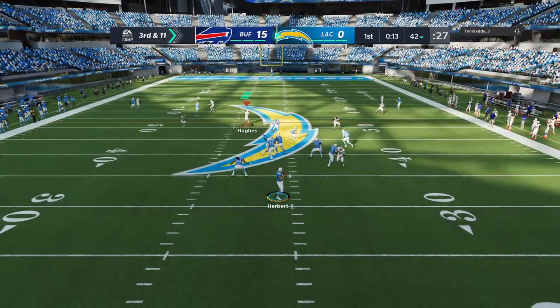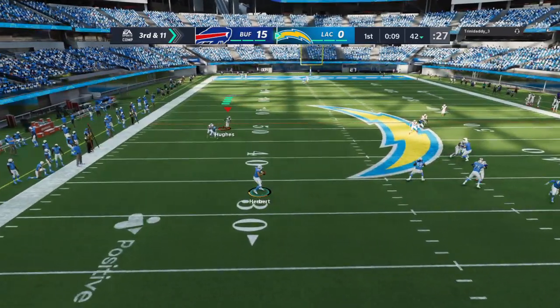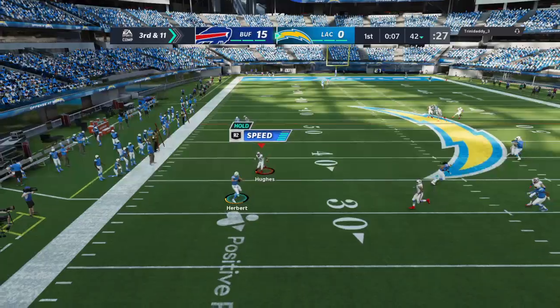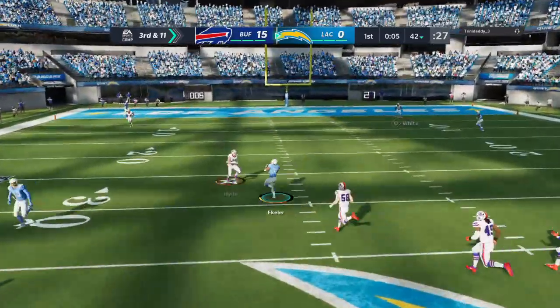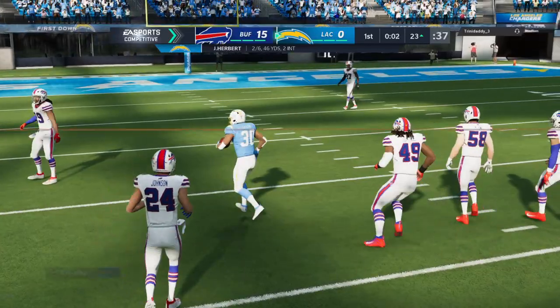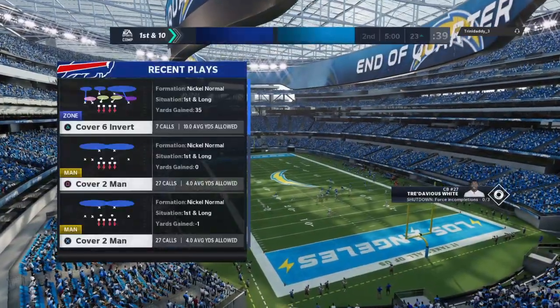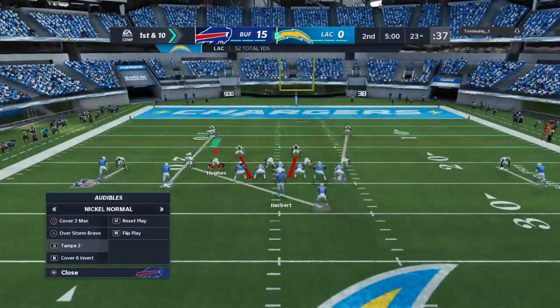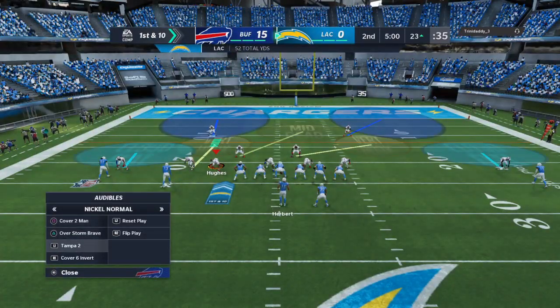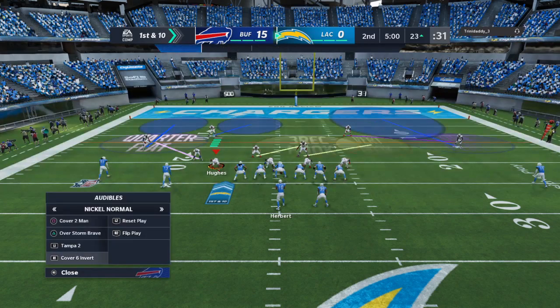Out of the gun, Herbert. And that's caught inside the 30. And he is going to have the Chargers first down as they're able to get the third down conversion. An excellent gain, 35 yards. Charger football to start quarter number 2 as they've got it with a first and 10.